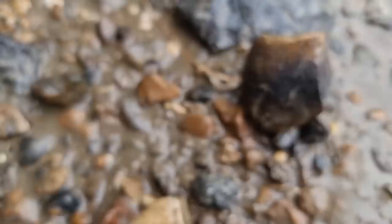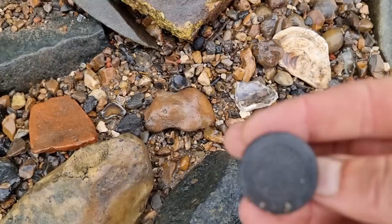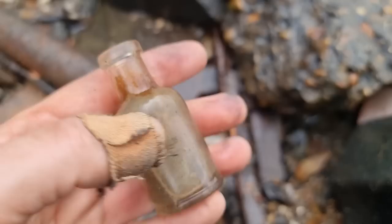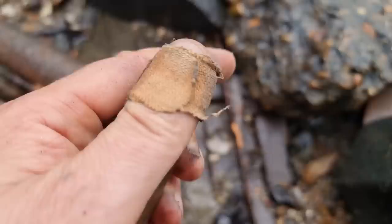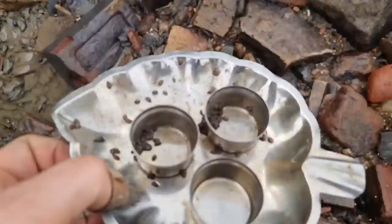Not real. I'll leave that here. A little bottle there, trying to hide from me. Yeah, cute little one from the 20s or 30s. A little modern tea light holder. That's quite nice. I think I'll take that and put it outside. Get little snails off first, give it a wash.